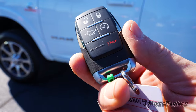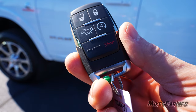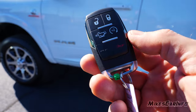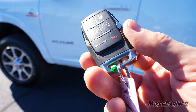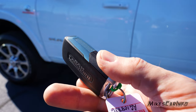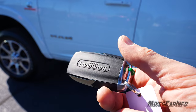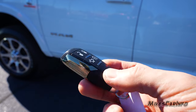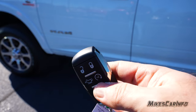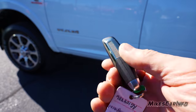This is what the key looks like, and it's a full proximity key system. It also has the remote start. You have the ability to lower the tailgate as well, lock and unlock, of course, and a panic button as well. And check it out, it has this gold here on the sides, and then it says Ram Longhorn on the back. Really nice looking key. It's not overly heavy and it's not overly big. It's contoured nicely, it feels quality, and so it's relatively easy to carry around with you.